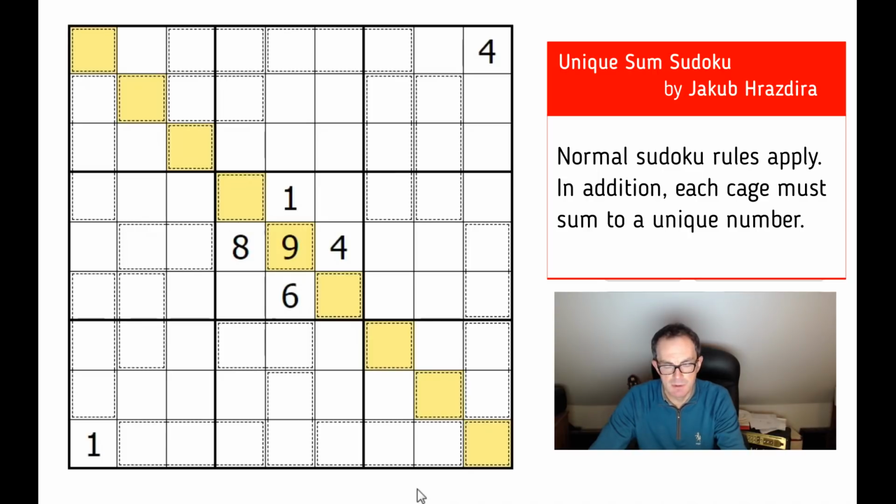Let's count the 2 cell cages. 1, 2. Okay, so this is going to be the trick. There are 8 2-cell cages. Now this means, let's think about this. If we know that these cages must be 10 or more, and we know that the maximum I could make a 2-cell cage would be 17, with an 8 and a 9, then actually these cages here must sum to every number from 10 to 17 inclusive.